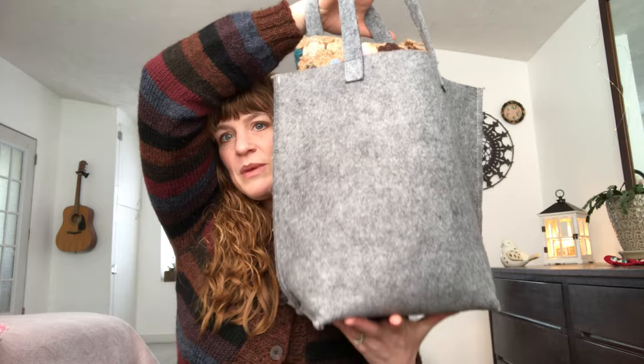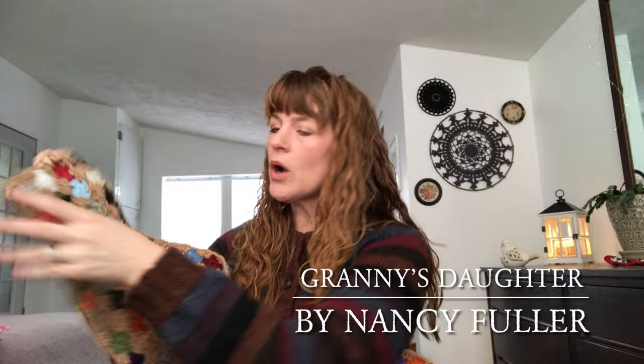The next project that I am working on from my Make 9 board is being held in this wool bag. And it is my Granny's Daughter afghan, which is another scrappy afghan. I haven't done a ton of progress on this afghan since I showed you last. I've only added one more row or strip to this afghan. And it will be the bottom row on the screen.